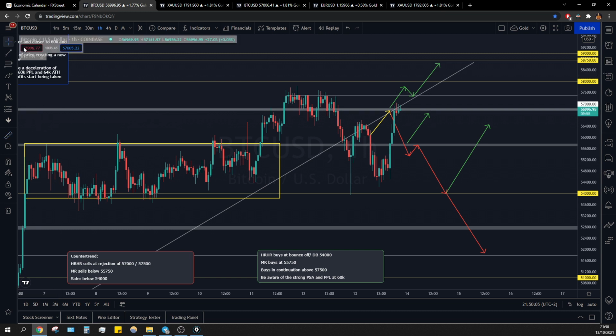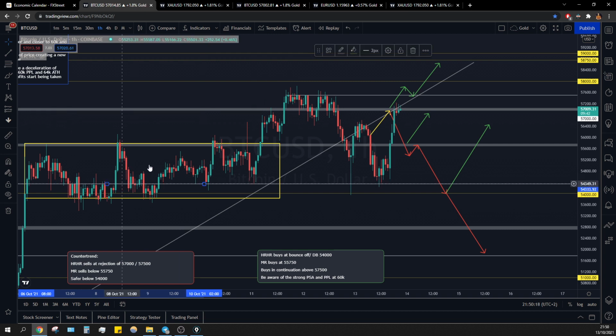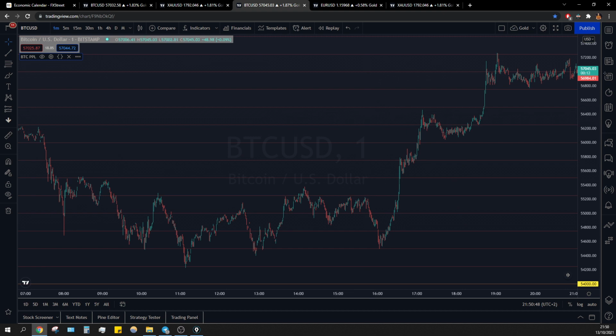If I just go here, as you can see, here is where price reacted and bounced back up, also gave another retest, and bounced up for 250 pips with the buys from this price point, the safer buys from 55,750. Safer buys not working yet, but the bias is very bullish. Let's jump into the 1 minute.